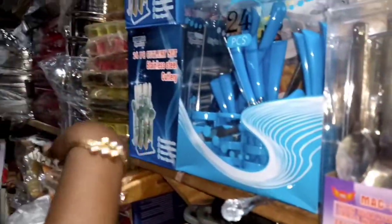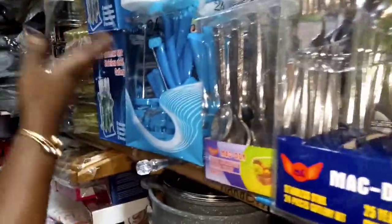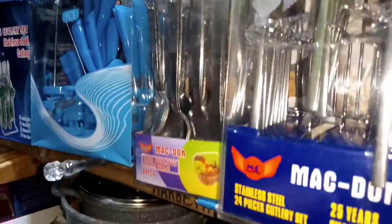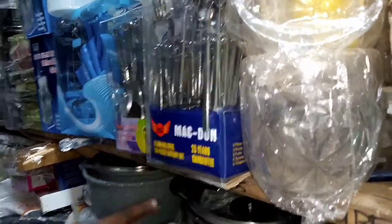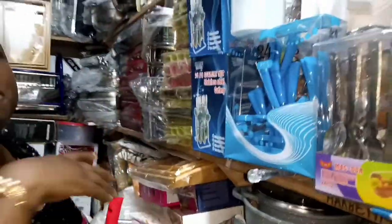And you also have a set of spoons. We have a set of cutlery, ranging from gold, bronze, and black. How much each? It varies. Like this one now, just 5,000, a set of 24. This is 4,000, a set of 24. This is 7,005, a set of 24. The gold varies, we have from 15,000.